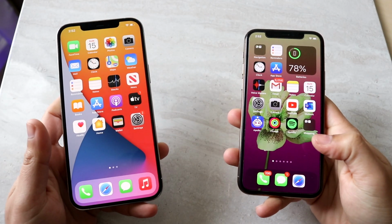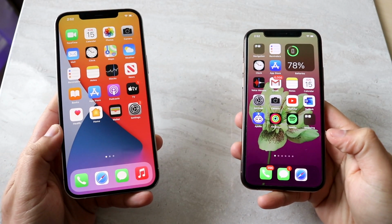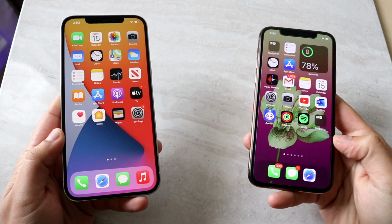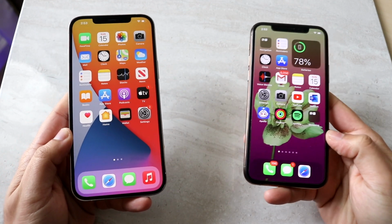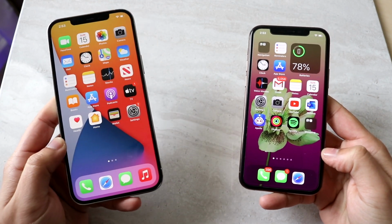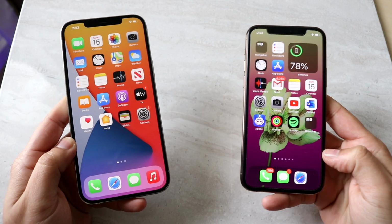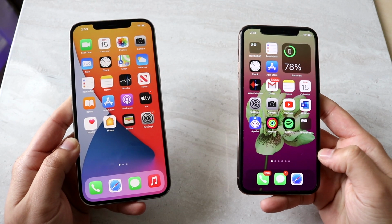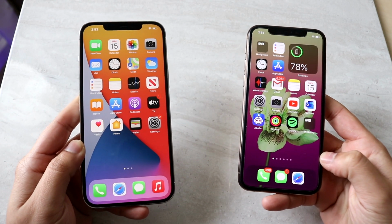Welcome back, everyone. Time to do another comparison this time around between the newly released iPhone 12 Pro Max and the smaller, older iPhone, the iPhone 11 Pro. Now, this one came out last year, a little bit over a year ago. This one is brand new. This one costs $1,099 to pick up. This one cost $1,000 last year. You can probably pick it up for maybe around $700, maybe even cheaper, probably in a couple of months.